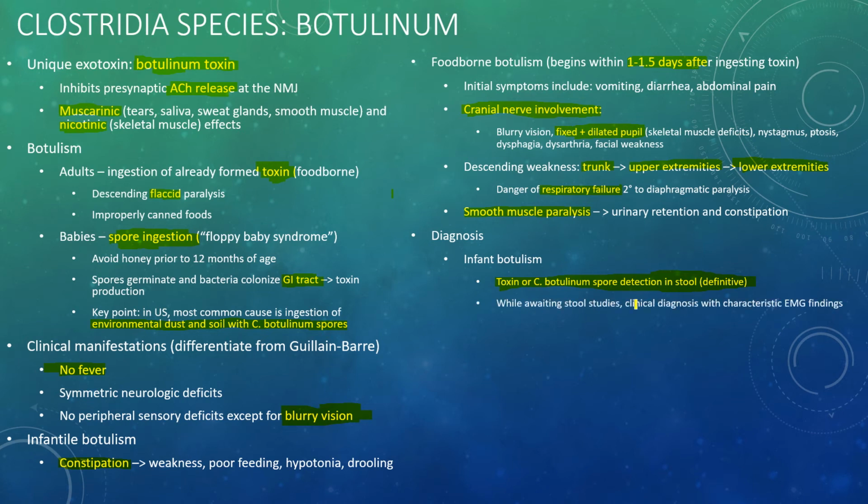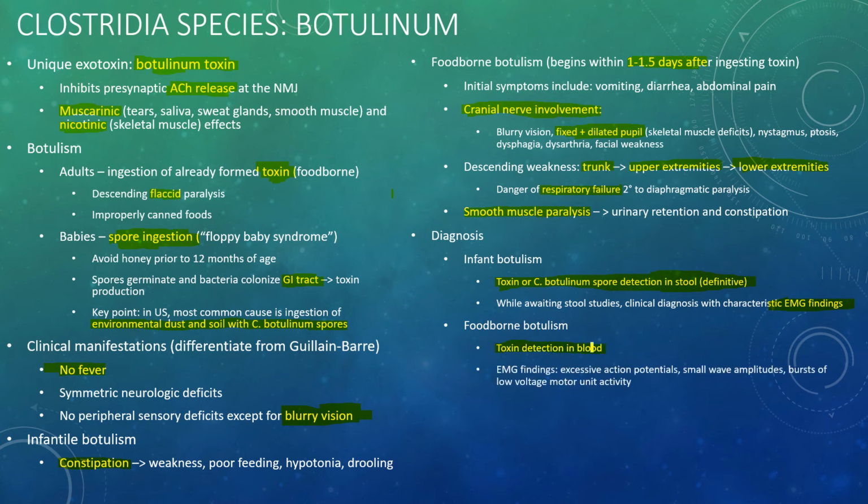So while awaiting the stool studies, you can confirm the diagnosis with EMG findings. Remember, the skeletal muscles are being affected, so you'll have some EMG findings for infantile botulism. Now for foodborne botulism in adults, you detect the toxin in the blood, because remember, the toxin is causing this disease. It's a preformed toxin. Now you get some EMG findings here.